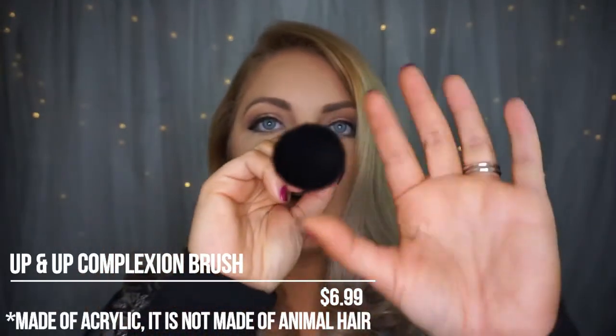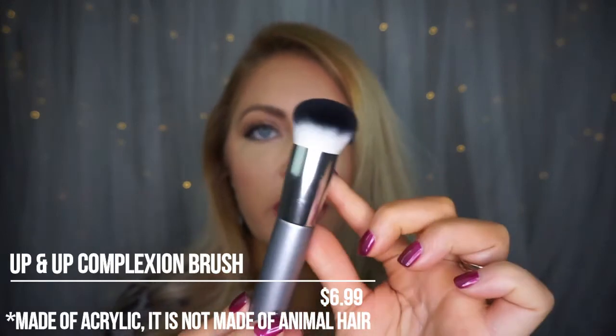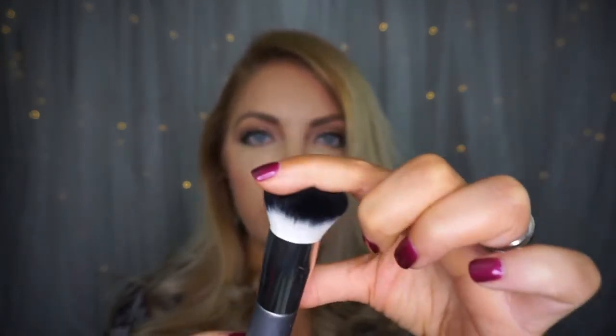So this next item is the only item today that I'm going to be talking about that I do not think has cruelty-free status. I'm not sure on this. This is the up&up brand, which is by Target, and I am not sure if this, it kind of feels like a synthetic bristle, but I can't be completely positive because it feels synthetic, but it looks natural. So this is the up&up complexion brush, and it's round and short, and it's got curved edges here, and this is just a really nice brush.